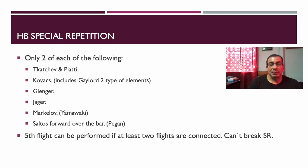Remember that in all the apparatuses, the element groups can be no more than 4. But on high bar, there's a special rule that 5 elements from group 2 can be performed if 2 of them are connected. However, there cannot be a breach of the special repetition rule. That means that if the gymnast is to do 5 element groups, he cannot do more than 2 of the permitted ones. That means he cannot have 3 Tkachevs, for example, only 2, even if they are connected. So that's a difference with the current rule, where a third element is permitted if two are connected. So this is a change for the 2025 code.